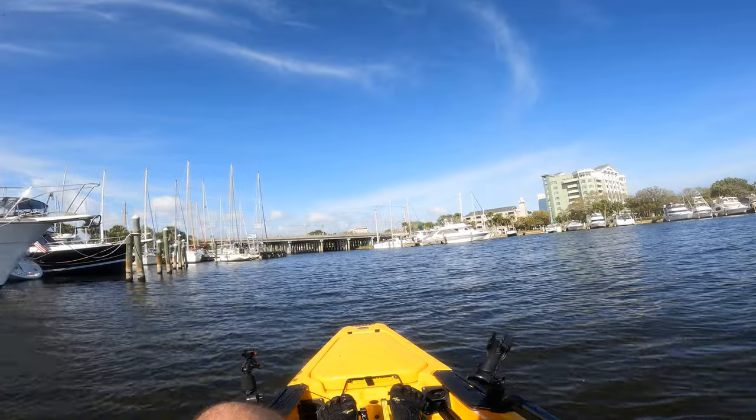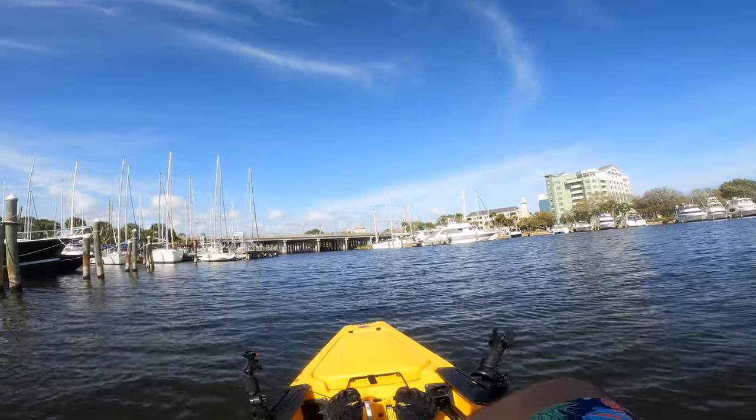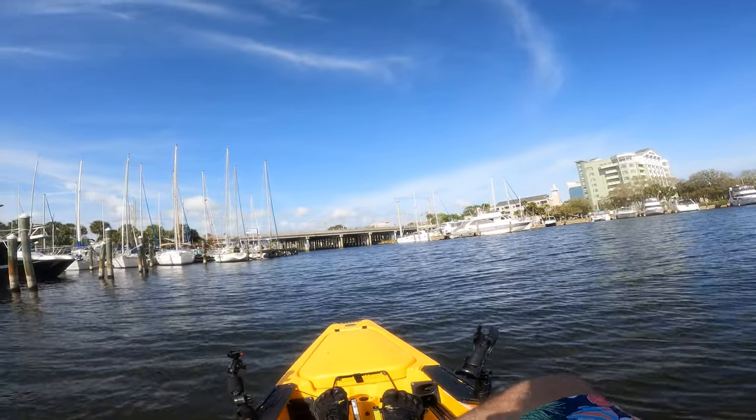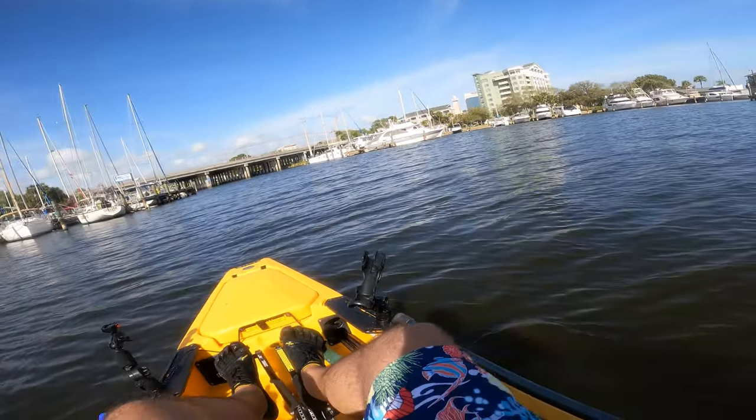So since the wind had picked up and it was causing 2 to 3 foot waves out on the river, and the fact that we were only catching catfish out there, I decided to make my way up Crane Creek to do some fishing around some of the bridges.